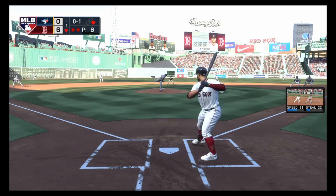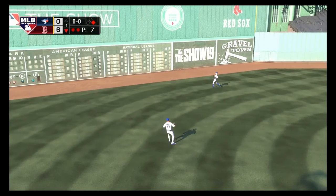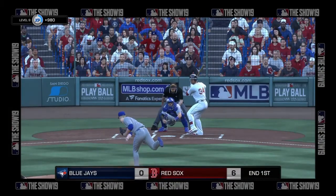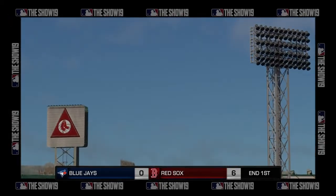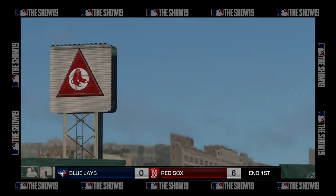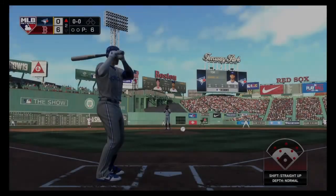The 0-1 delivery. Now a ball lined toward the gap in left center. Hernandez is there, and he puts it away to stop the bleeding. So they strike for 6 in the inning as there's the big blow, the grand slam home run. Second inning coming up. It's the Red Sox 6, the Jays nothing.